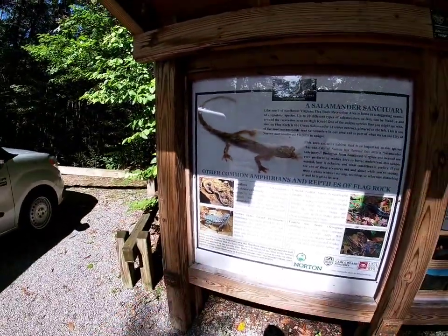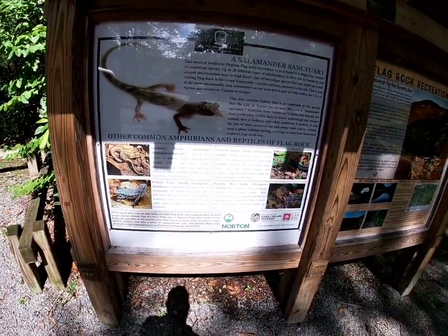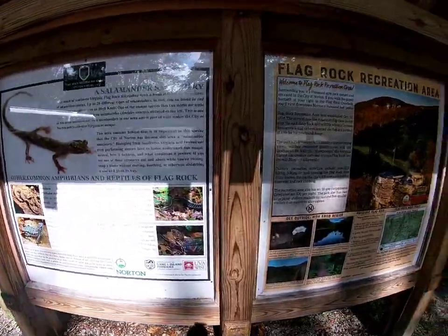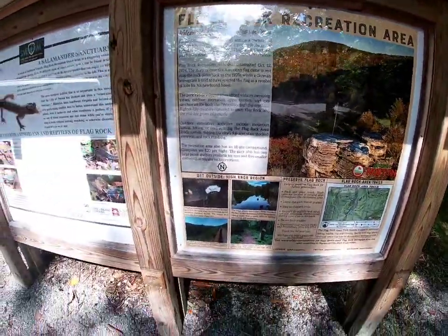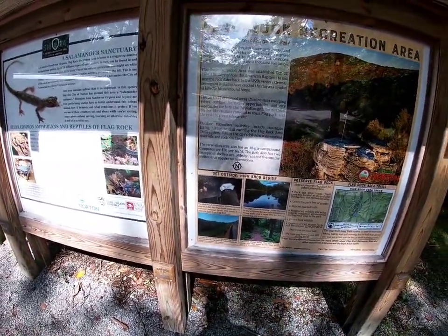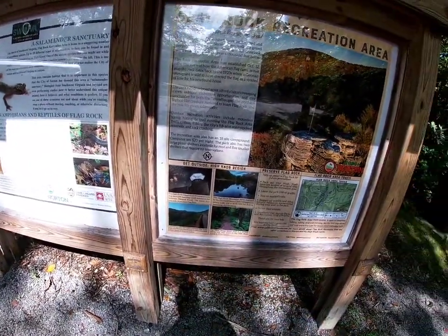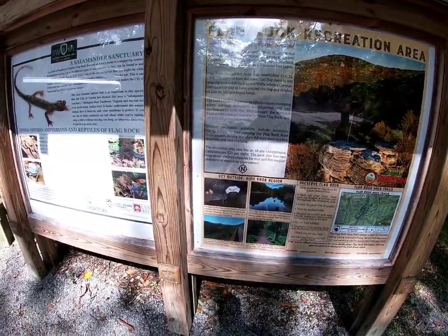And there's some other well-known animals: the southern ravine salamander, eastern fence lizard, eastern box turtle, eastern garter snake. Here are some pictures of the area. Here's Flag Rock. We might see that here in a minute. Here's the lake. We'll see that here in a minute. Some trails that we'll walk. Here's an overlook on Highway 23 before you even get here. There's the overlook tower, or High Knob Tower.